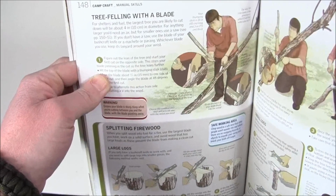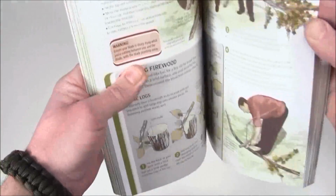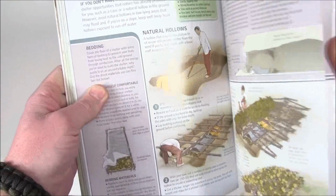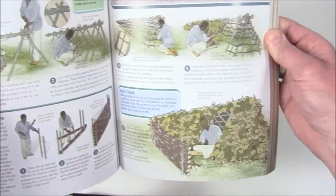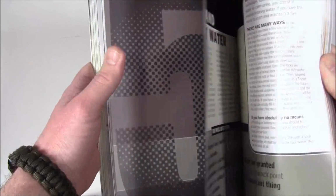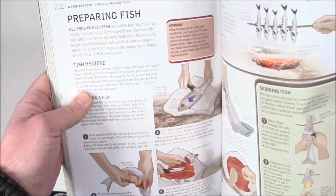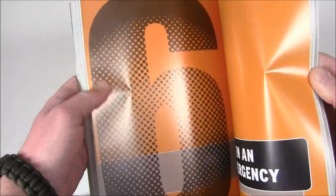So if you don't have an axe, how are you going to take a tree down? If you don't have a hatchet, how are you going to take a tree down? There's a way to do it. Talks about different shelters, natural shelters. You got hollows, and then also using tarps, and then also building a primitive shelter. Goes on to talk about different environments, then talks about treating your water. We'll eventually get into how to prepare food and deal with trapping, hunting, large animals.